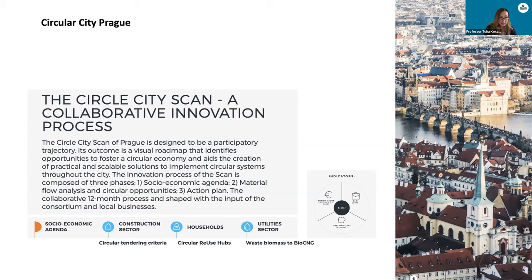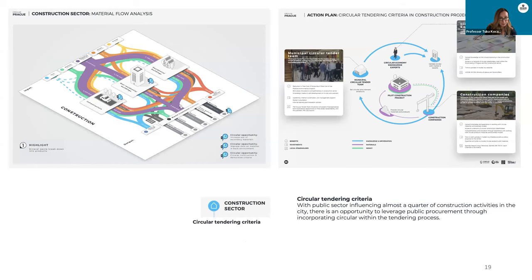The material flow analysis, as shown on the left diagram, provided insights into the magnitude and the nature of flows of materials and products which run through the flow into the city. This helped identify high impact material flows and opportunities. And here you see they've done it for different housing typologies, including infrastructure, non-residential buildings and residential buildings.